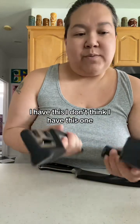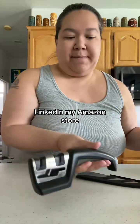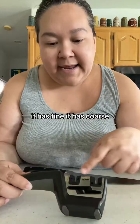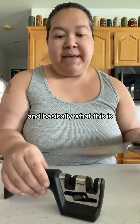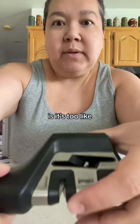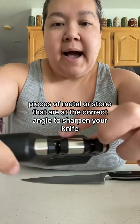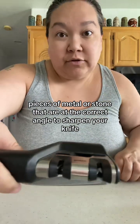I don't think I have this one, but I have this one linked in my Amazon store. It's super easy to use. Let me show you. It has fine, it has coarse. And basically what this is is two pieces of metal or stone that are at the correct angle to sharpen your knife.